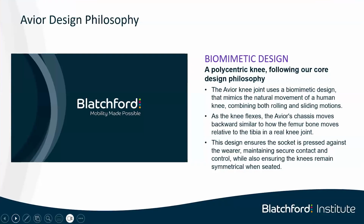So those can be the improved coupling of the socket to the patient. Keeping the patient in better control and better coupled in the socket will give them better control and hopefully better comfort. And also, as the knee is extending, it helps stabilize the patient inside the socket. So by using the polycentric, we're actually trying to reduce that joint, which we often forget about in prosthetics, which is the joint between the patient's residual limb and prosthesis.